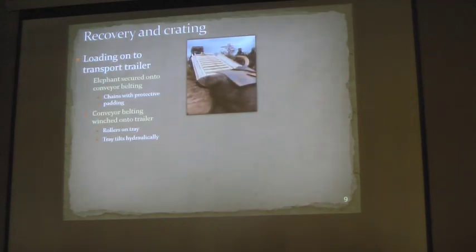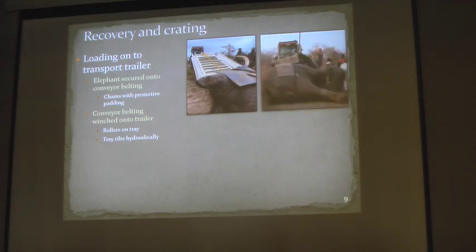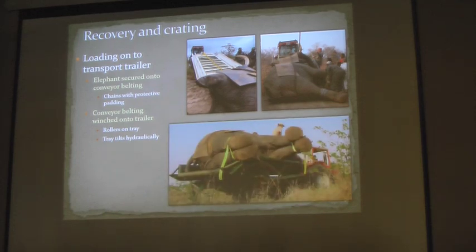Once it's on that piece of conveyor belting, we then just wrap some chains around. You can see it here, and you'll see it in the next picture a little bit better, just to hold the animal onto that piece of conveyor belting. We then have a winch on the back of this tractor that connects onto the conveyor belting, not to the elephant. And we have this trailer with all these rollers on it, and those rollers facilitate the animal moving up that trailer. We pull the animal up onto the trailer, and then the trailer is hydraulically driven. Once it's on, we tilt the whole trailer, and now you have an elephant on the trailer, so you can take it wherever you want to.